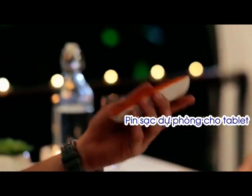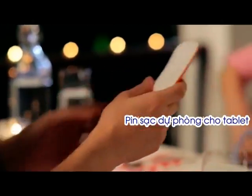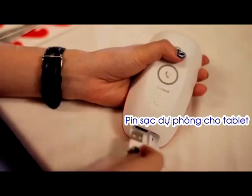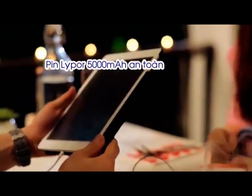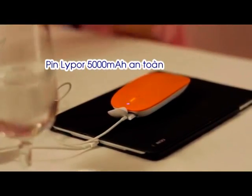Fonebud Essential Plus comes with a 5,000 mAh polymer lithium battery, a durable, long-lasting battery to provide your devices with a better charging experience.